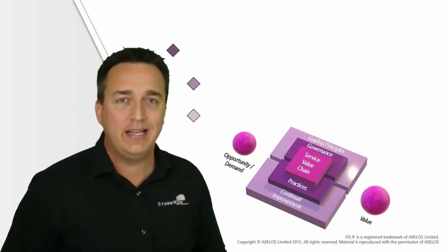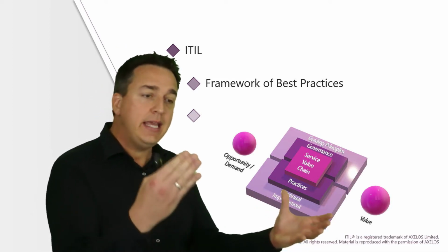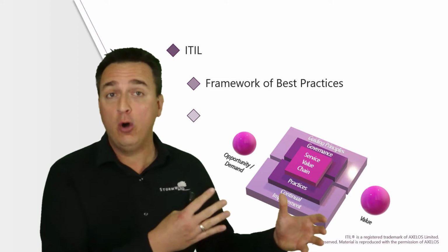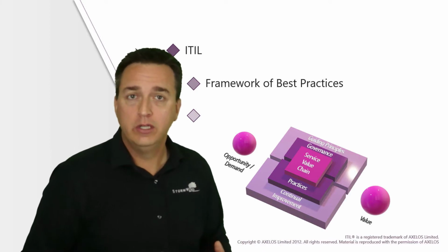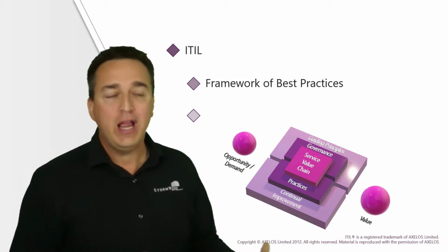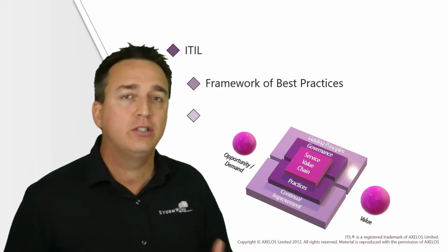So what is ITIL? Well, ITIL is really, folks, a framework. It's a framework of best practices, and we can see this framework right here. This framework is about taking opportunity and demand and using the various components and activities that are built into the framework and turning that into value. So whatever that opportunity is, or whatever that demand is, your goal is to convert it into value. So this framework is here to assist us with managing our IT services. It's all about IT service management, folks.